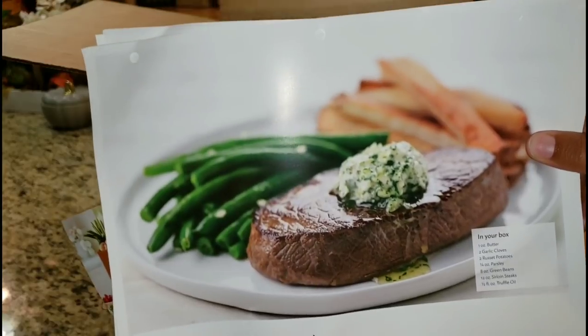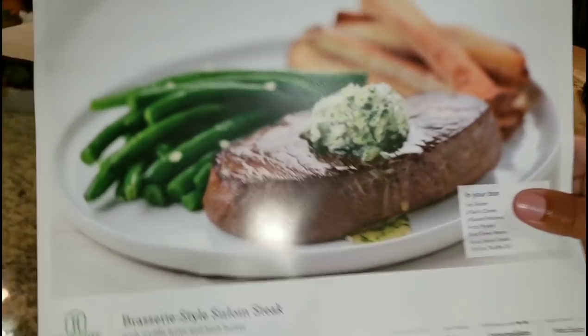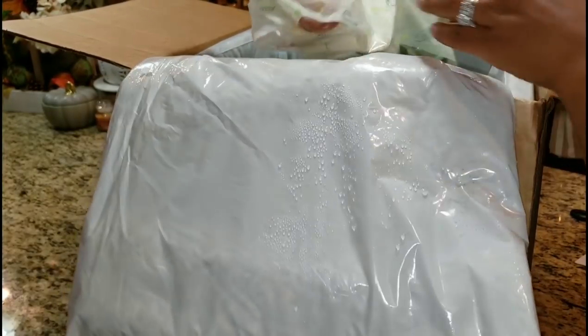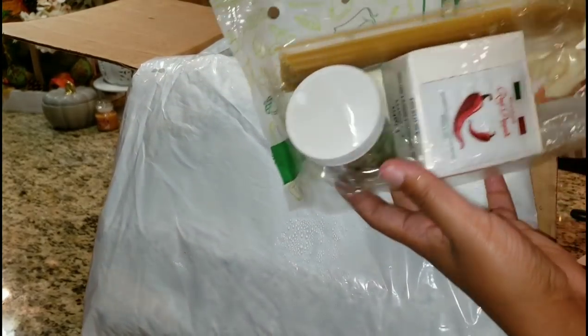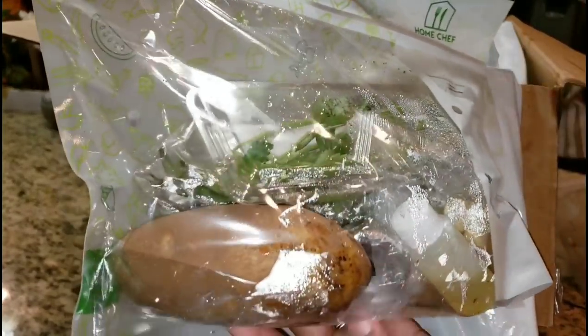So yeah, these are little recipe cards. And what I think is cool about these recipe cards is that it tells you exactly everything that you need is in the box to create this meal. And it has all the directions and everything on the back here. So everything is on ice and it's cold. As you can see, it comes packaged like so. So this is really good. This is really convenient. Everything is right here.